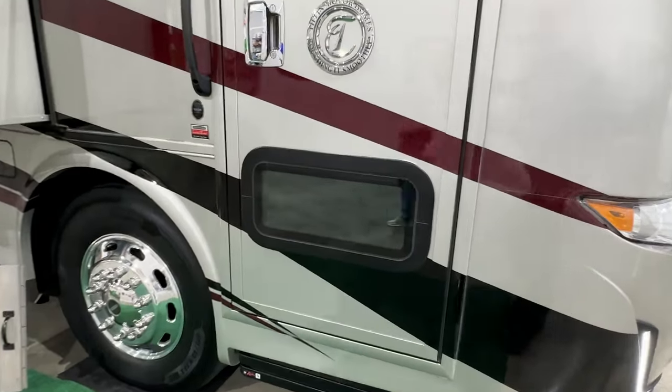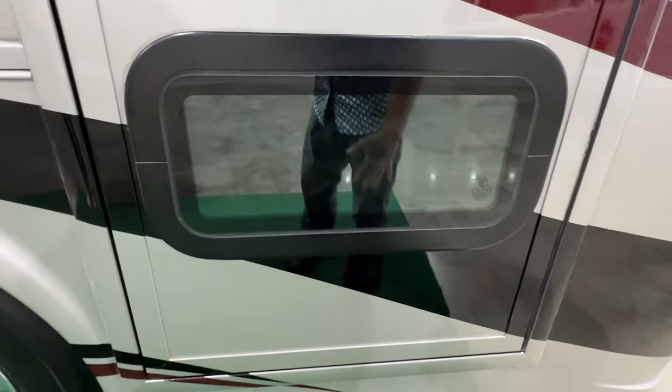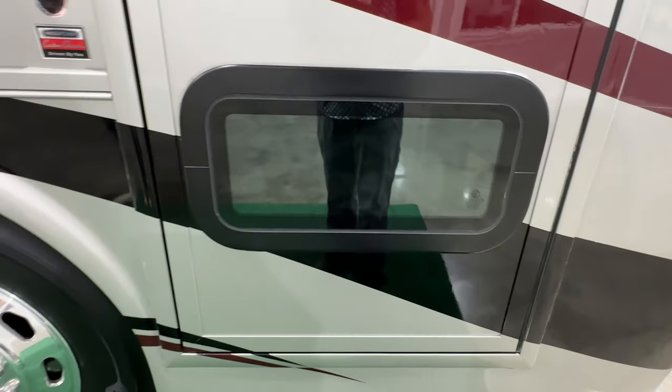This is also trademarked from Tiffin. Makes it where you can see if there's a car on this side. Also, the little pets love to hang out here and look out the window.